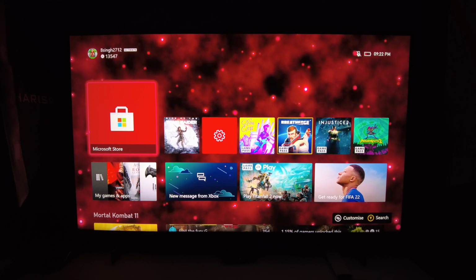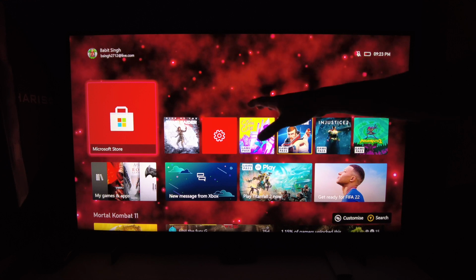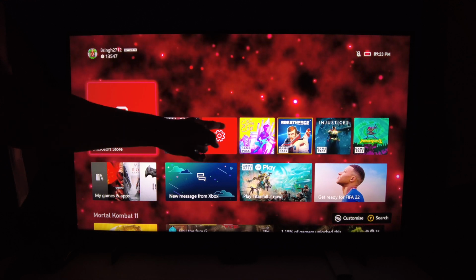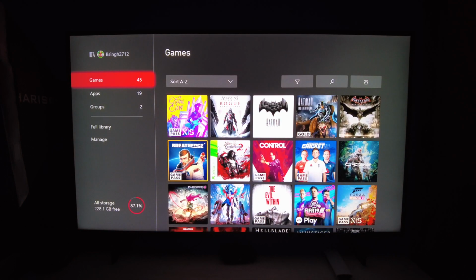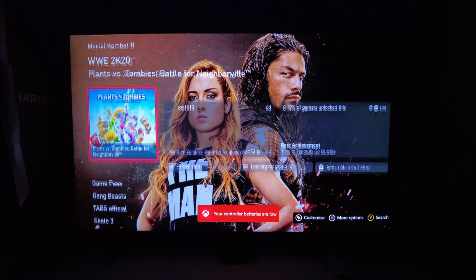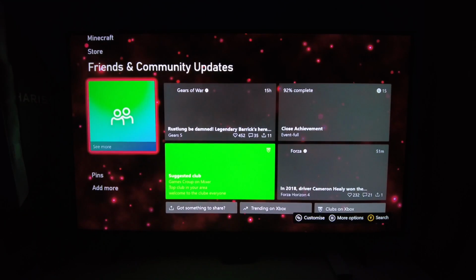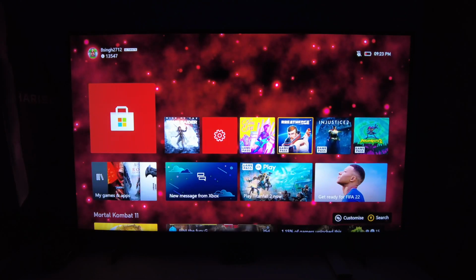So you have this feeling of familiarity with the Xbox Series S user interface. It's those same tiles that you get all around, and you have your games and your apps neatly tucked away, and that's what it looks like. And apart from that, you just keep scrolling down and you have many different things here. So it's quite a lot that you have on the screen.